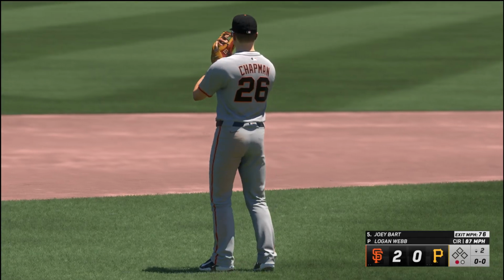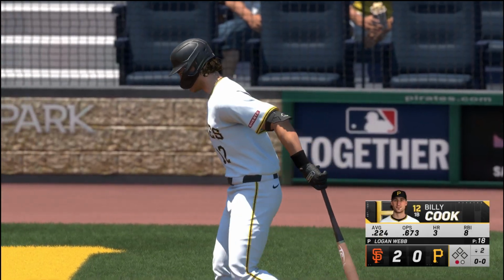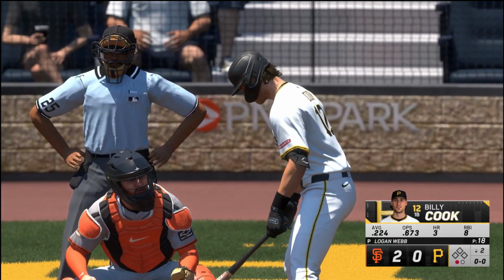Batting 6th, first baseman, Billy Cook. Speedy first baseman, Billy Cook.